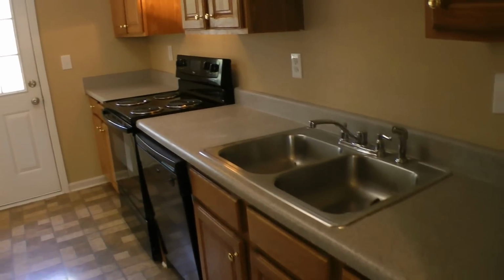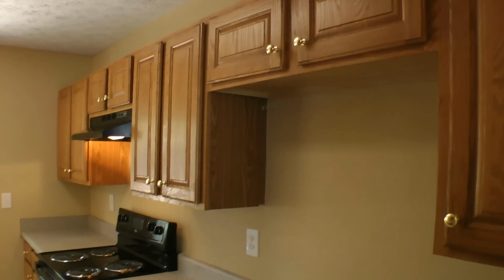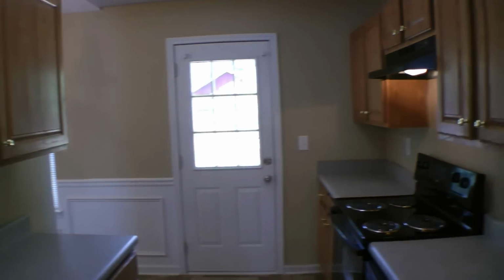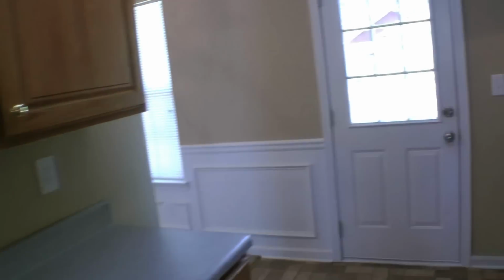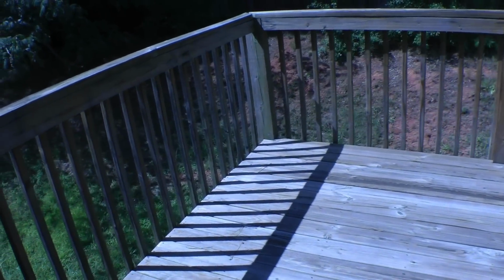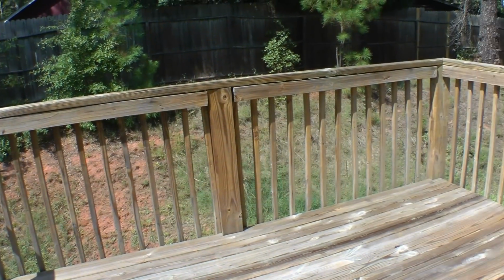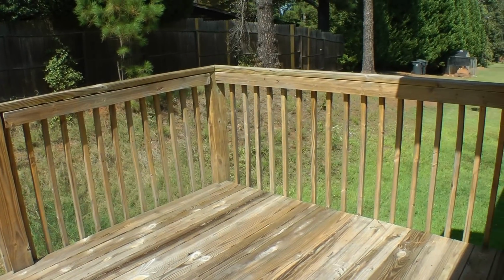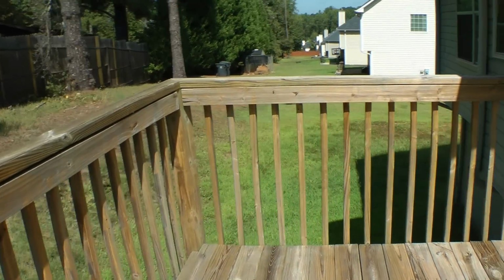Here's the kitchen. Plenty of countertop space, cabinet space, and storage above and within the cabinets. A refrigerator will be provided prior to move in. This leads to the back porch, which is a perfect size for entertaining or just relaxing in your own private yard by yourself. There is access from this porch to the backyard, only from inside the house.